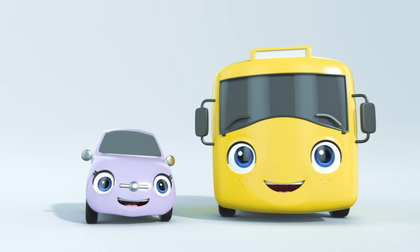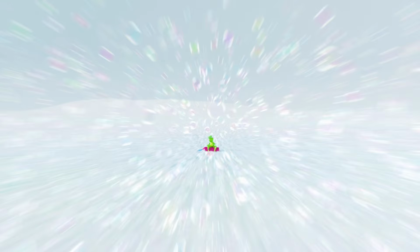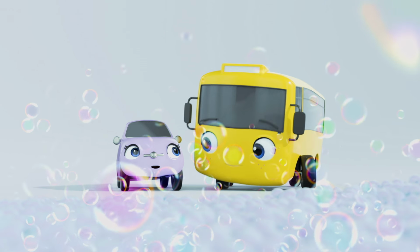Into the lake he rolls. Look at him go! Bubbles everywhere! Wow! He's made a bubble bath! Look at all the bubbly bubbles bubbling! Go on, Buster and Scout! Jump on in!